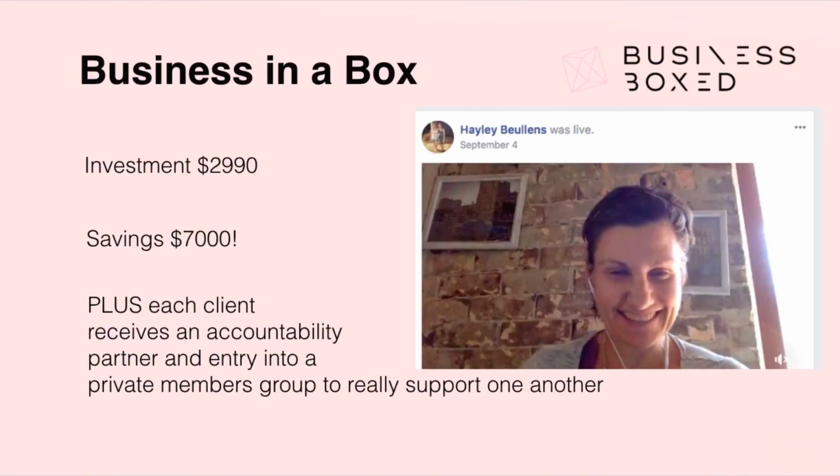So the investment for my Business in a Box packages is at the extremely low price of $2,990, which really is a savings of $7,000, considering all the separate pieces or components, I should say, within the box. So you're really getting huge value here.